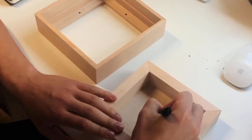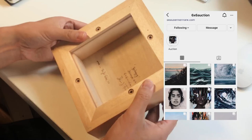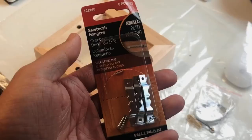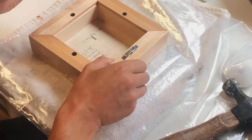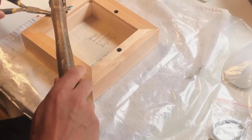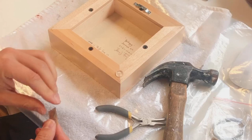So the next thing on my to-do list was to frame this painting that I recently sold through my 6x6 auction page on Instagram. I have these maple wood floater frames that I think look really good with the pieces that I'm working with. So I decided to connect them together, and since I didn't think it was really necessary to put hanging strings, I just decided to attach this hanger. And because the nails are so small, I had to use little pliers to hold the nails while I hammered them down. I used to hold them with my fingers, but it was definitely a gamble. But overall, I'd say having this set up with a floater frame just kind of finishes the piece. It makes it all come together and adds the finishing touch.